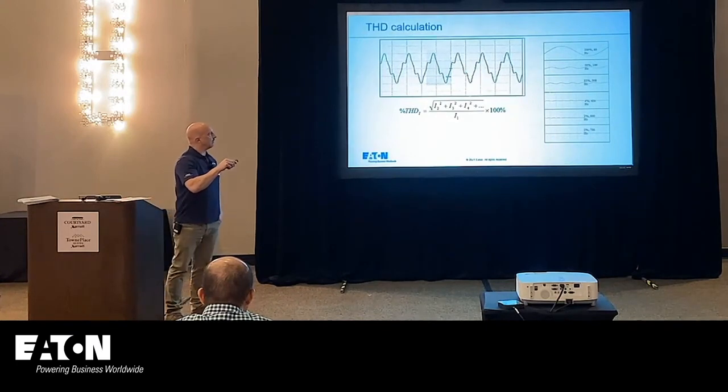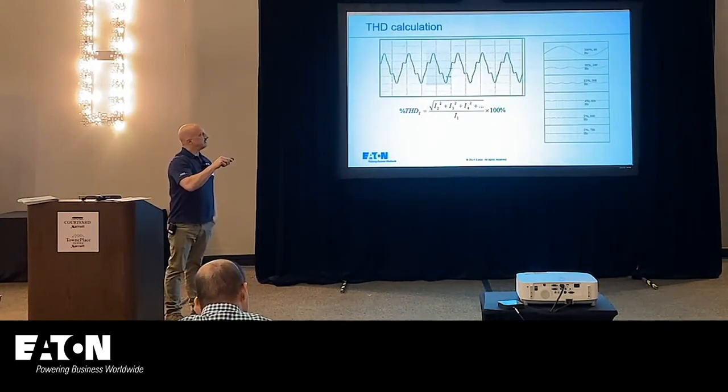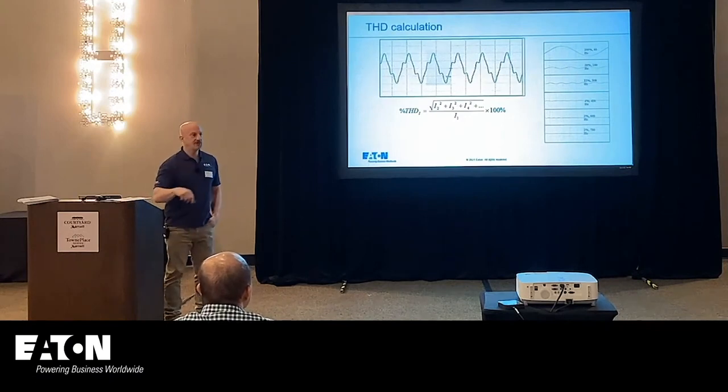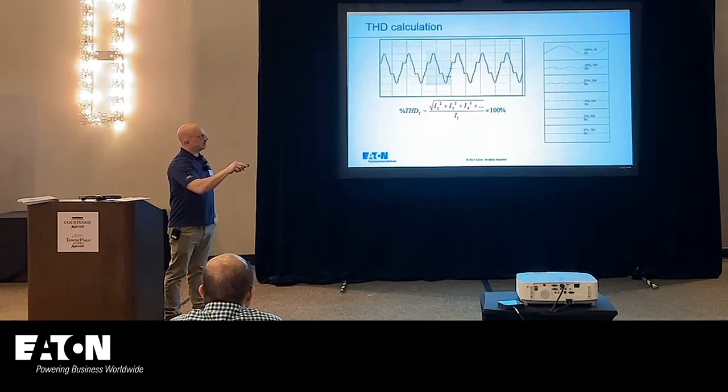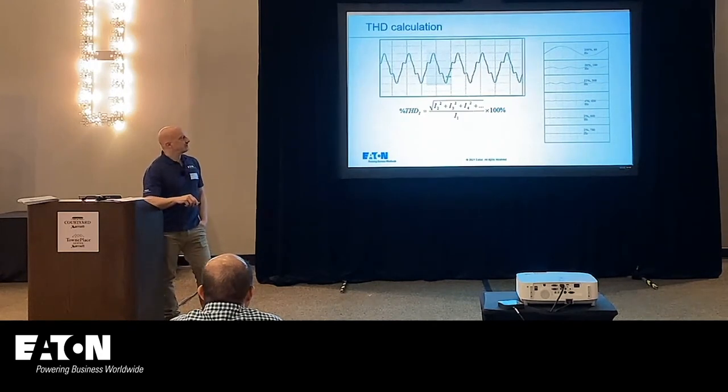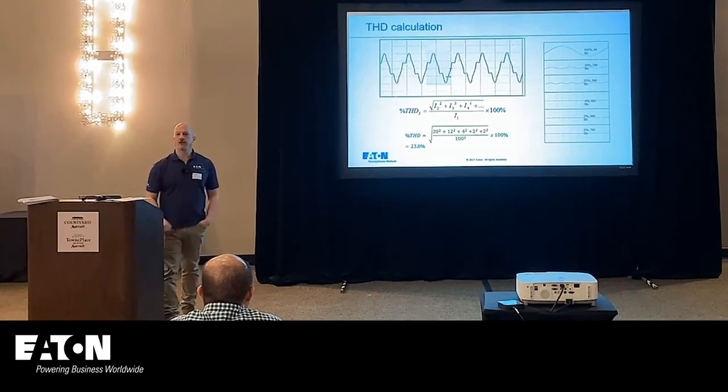If I take this wave, any waveform, current or voltage, and I go from here to here, that's one electrical cycle of 60 hertz. Then I break that down with math called FFT, fast Fourier transform, and I get a 60 hertz part, and I get a 180 hertz part, 300 hertz, so third harmonic, fifth harmonic, seventh harmonic, 11th harmonic, 13th harmonic, okay? Now let's say, just for simplicity of math, the 60 hertz part is 100 amps. So 100% of 100 amps is 100 amps, so that's good. What's 20% of 100 amps? 20 amps. So I have 100 amps, 20 amps, 12 amps, 4 amps. So if I square all those and divide by 100, I get 23.8%, okay?